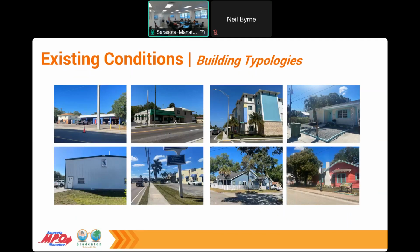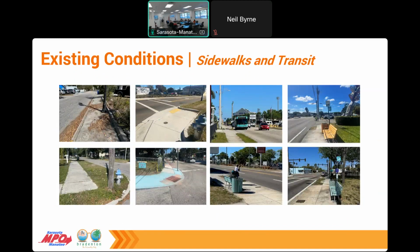Generally, the neighborhood building typologies, you've got a mix of these, kind of classic Florida wood houses. You've got new mid-rise buildings coming in, older commercial buildings, a lot of auto-oriented uses, a lot of old commercial buildings fronting the street directly, so no buffer between that sidewalk and that building, and some industrial uses as well. As far as sidewalk conditions go, there are sidewalks, and the city is working on implementing some new sidewalks, but a lot of what is there is not really great. Definitely some drainage problems, some ADA issues, sidewalk clear widths are not the best. You can see there's a couple of different problematic stormwater inlets.